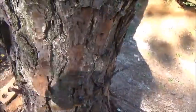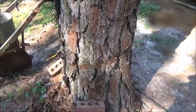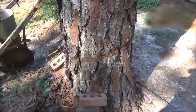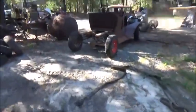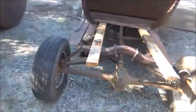The bottom of the tree, I guess, is probably across close to 2 foot. It's a big tree. So we're going to see what happens. Like I said, we just got a couple more things to move here, and we'll get at it.